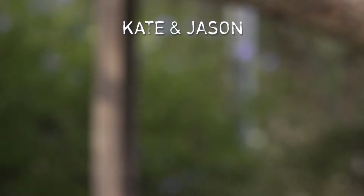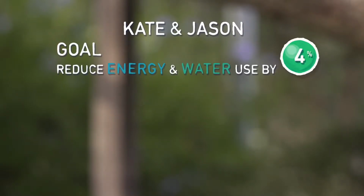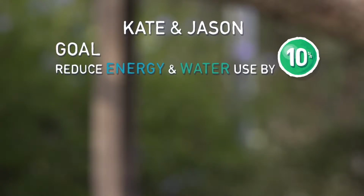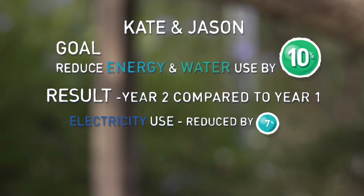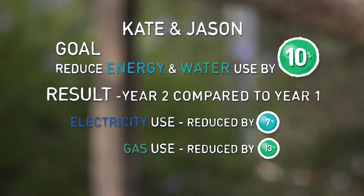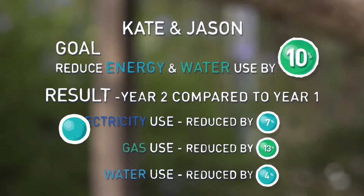The family had a goal of reducing their energy and water use by 10%. And they were just about right on the mark, with electricity going down by 7%, gas down by 13%, and water by 5%.